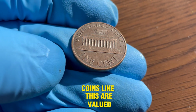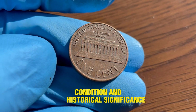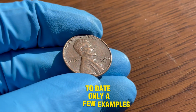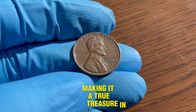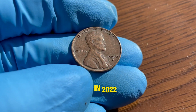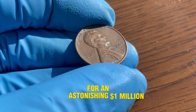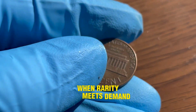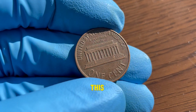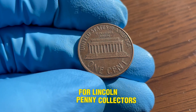Coins like this are valued for their rarity, condition, and historical significance. To date, only a few examples of this transitional error have been authenticated, making it a true treasure in the numismatic world. In 2022, one of these coins was sold at auction for an astonishing $1 million. Why such a high price? Well, when rarity meets demand, the value skyrockets. This coin is considered a holy grail for Lincoln penny collectors.